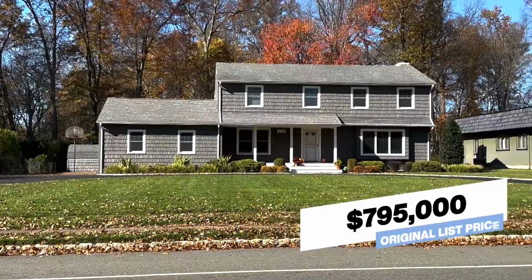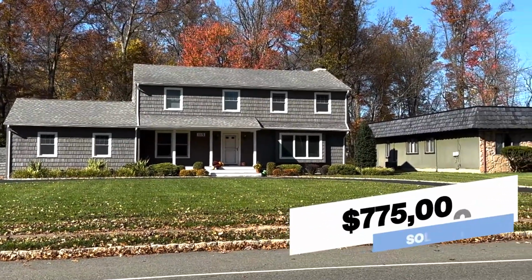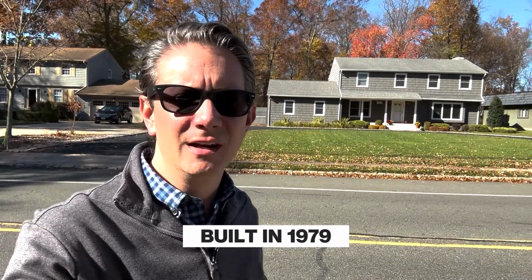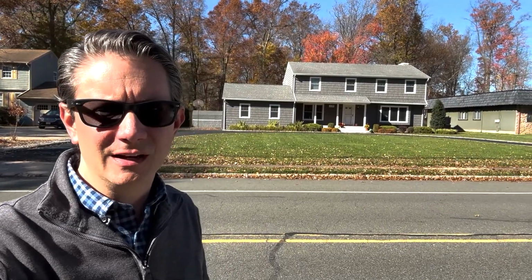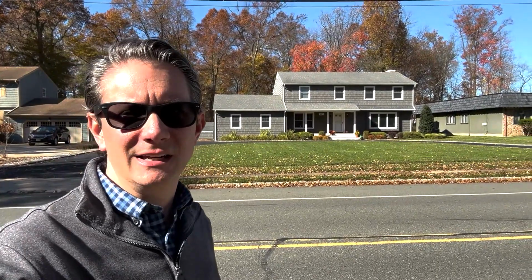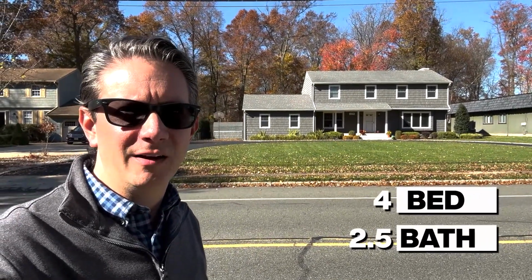Hey, so we're over here in Berkeley Heights. This is 115 Park Avenue if you want to check it on Zillow to see the photos. This was originally listed at $795, and the sold price was actually $775. Beautiful, nice, large lot. This is just under half an acre, 0.46 acres. It was built in 1979 with renovations in 2015. Colonial with a side attached garage. Very nice exterior shingle style. Like I said, beautiful front lawn. This was only on the market for 8 days, and it's a 4-bed, 2.5 bath.